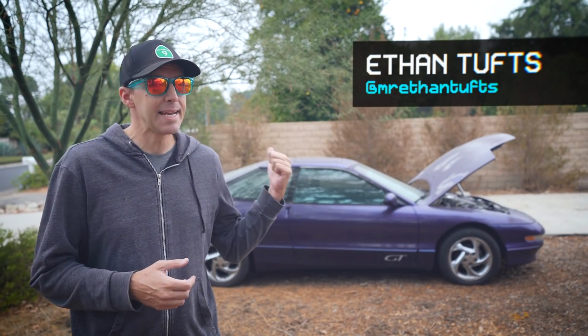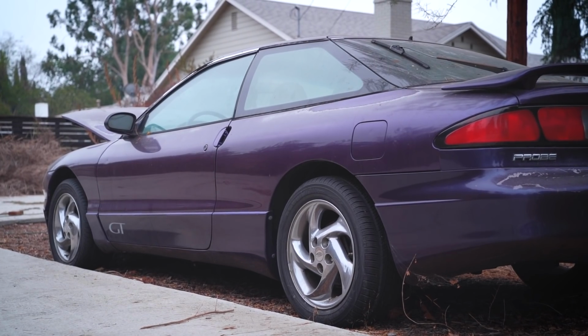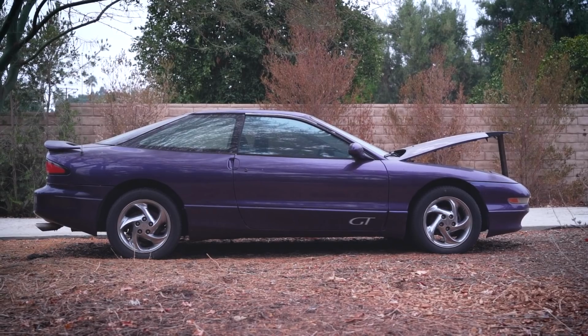Hey everyone, so many of you have been waiting for an update on my 1997 Ford Probe GT, and here it is. And as you can tell from the intro, it's not very good. It's not a good update. It's quite bad. So bad, in fact, that I haven't even wanted to make a video with this car for the last 6 months. Yep, that bad.